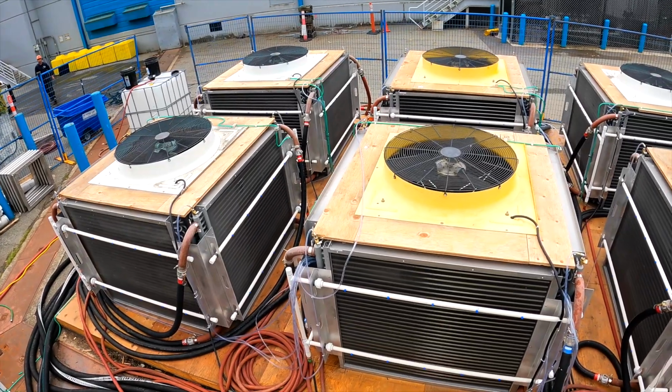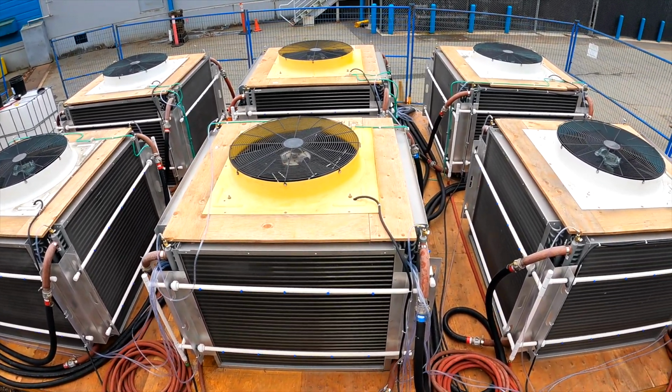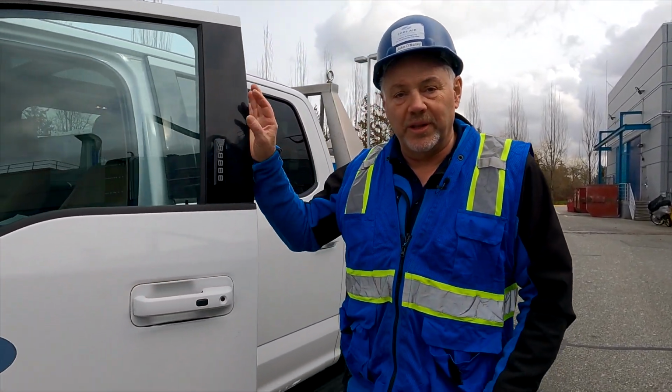They work great. I see a big future, and they completely fit into our roll-in, plug-in, turn-on philosophy. That's just another example of how innovative, reliable, and effective working with Cool Air can be.